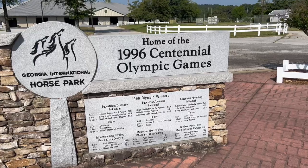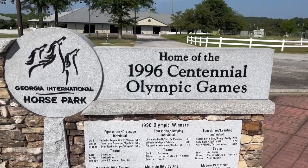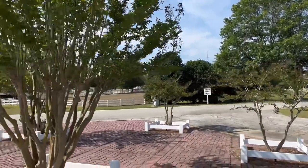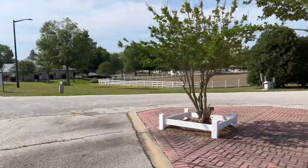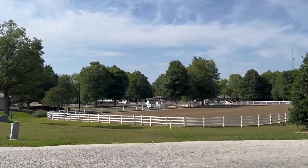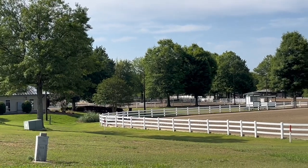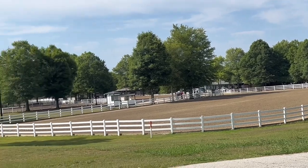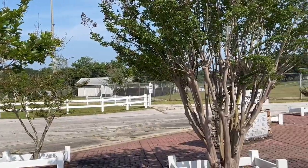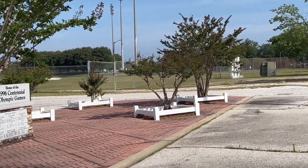Georgia International Horse Park was the home of the 1996 Centennial Olympic Games. Shows the winners there. It's a huge, huge park. Lots of competitions happen here. Festivals happen here as well. I think we just missed the very beautiful horse that was out there. There's also some trails. I saw some people out here walking. So it's definitely a great spot. Very nice area. So if you're into horses or competitions, definitely want to visit the Georgia International Horse Park here in Conyers, Georgia.